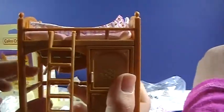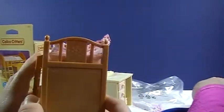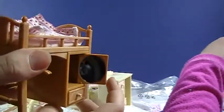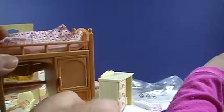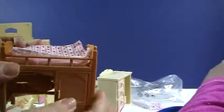So you can see we have these little things. There's little hangers on the bottom. Bags and bags and bags. There's so many bags. And if you open up here, there's a little mirror. So you can keep a lot of stuff in this. And then there's a little drawer. It's kind of worth it though. So worth it to get these.